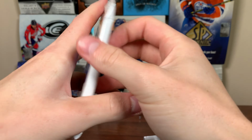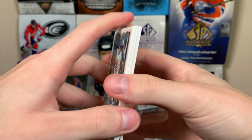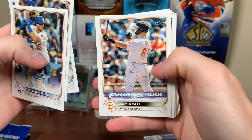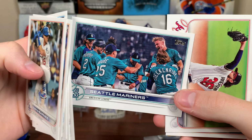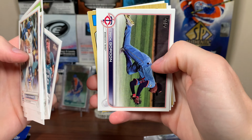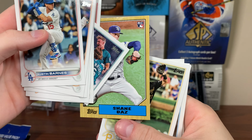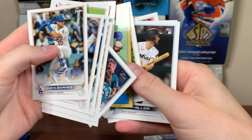All right, screw it. Let's open up this 14-card pack of Series 2 now, Topps. Baseball, makes sense to open baseball right now, as baseball's ongoing. There's Austin Barnes. Might have missed a rookie. I'm not even paying attention. It might be a rookie in here. There is Seattle Mariners. Okay. There's Ian Anderson, Nick Gordon. Taylor Hearn. Oh, geez. Oh, that's a rookie. Shane Baz, pitcher there for the Rays. Kevin Newman. Also an 87 retro card there.